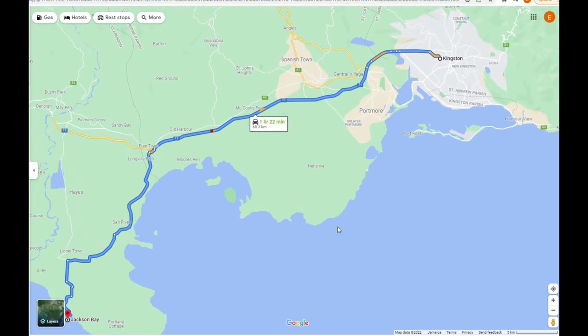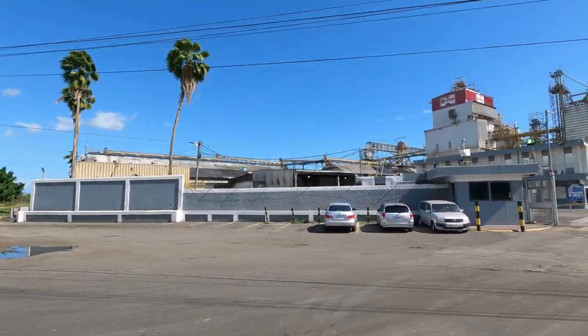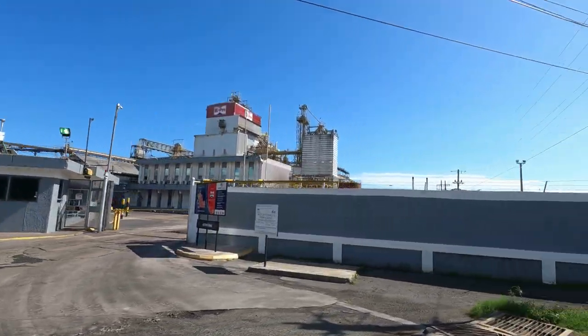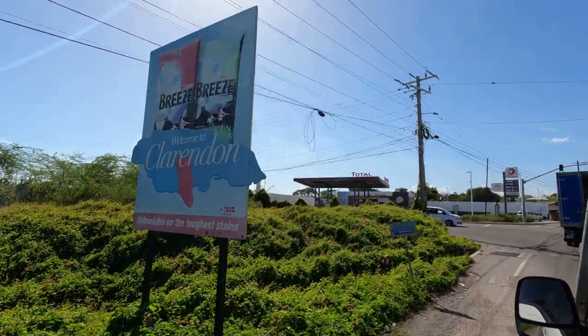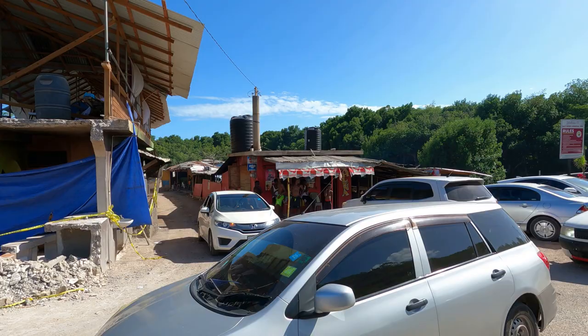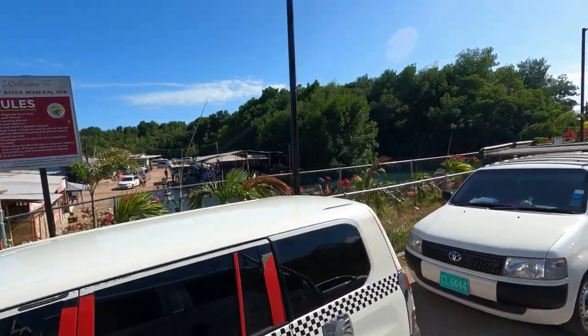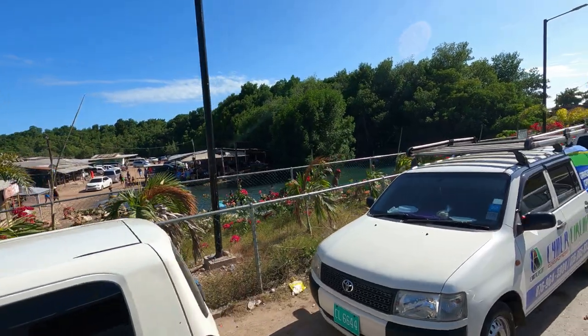Which is located in Portland Cottage in the parish of Clarendon. It took us about 1 hour to get there since we didn't leave exactly from Kingston. On the way, we passed the world famous Soul River Mineral Bath. It was so refreshing to see so many people there enjoying the outdoors and having fun.